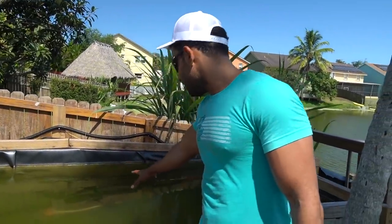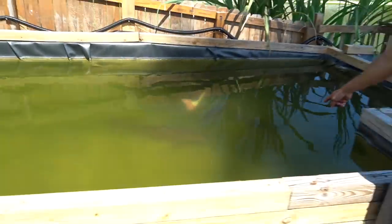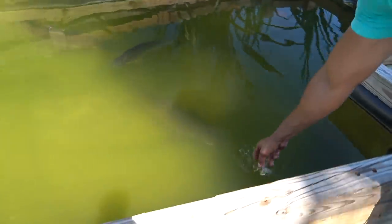But we have all these giants, and we actually have the tiger chevenos that we got from our friend Miguel eating out of our hand. I promise on this video today, we will feed these guys, but they look amazing right now. Even the tiger's coming up. Oh my God, these guys are looking amazing. I love you. I love you.